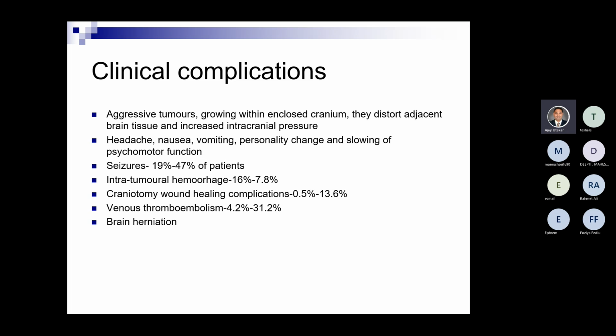Seizures, that is, 19 to 47% of the patients come across seizures. Intratumoral hemorrhage is seen in 16 to 7.8% of patients. Craniotomy wound healing complications, that is, surgery complications, are 0.5 to 13.6% in patients undergoing craniotomy surgery. Venous thromboembolism incidence is 4.2 to 31.2%. So there are a lot of complications in surgery and radiation treatment.